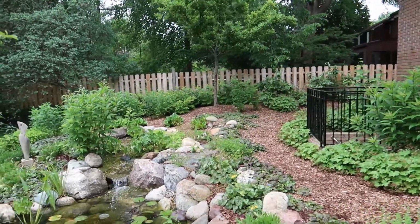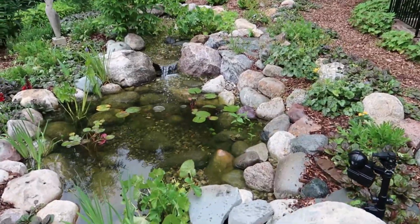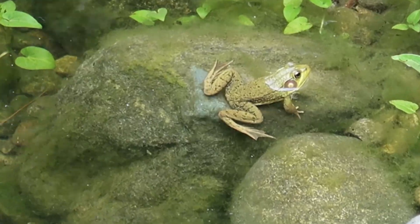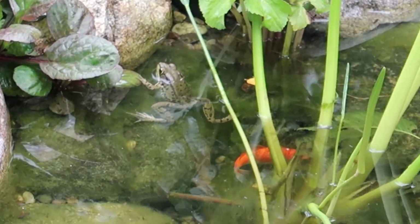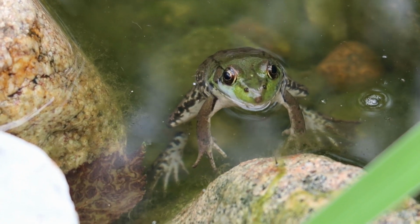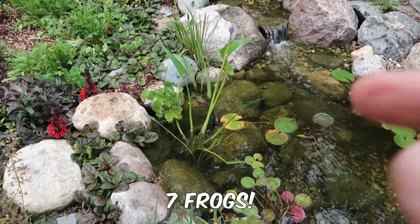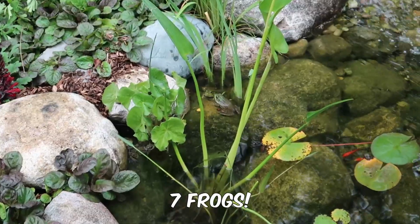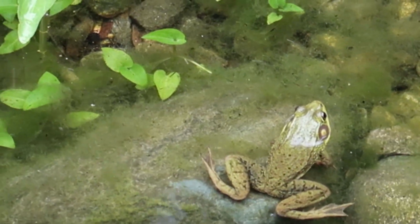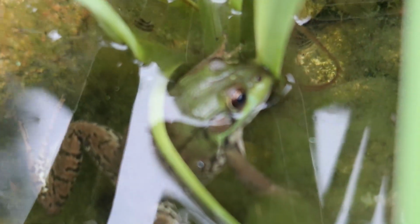Are there any frogs or do they scare them away? Oh, there's one right there, nice green frog. Well, you build a frog pond, build it and they will come. A leopard or a pickerel frog right by the little goldfish. That's good. Yep, another one. This is a frog pond. Okay, I count 7 frogs. I got 2 over there. There's 2. There's one over there. There's one. There's 5. And here's the 2 over here. 7 frogs. Up, and there he goes.